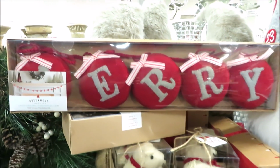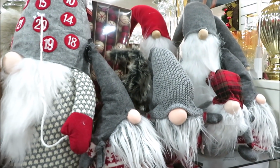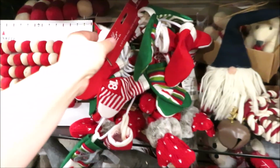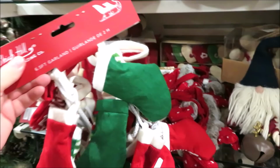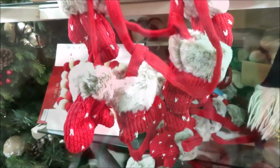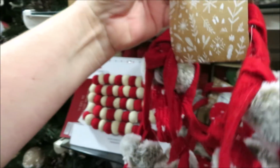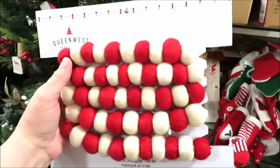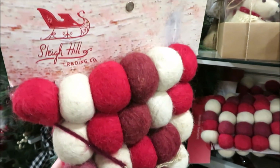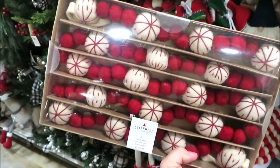Over here, they have quite a few gnomes and garlands. Lots of red and gray over here. And so many adorable garlands to choose from. This one is all green and red stockings with the little day holders on them. The mittens. And they have a ton of the felted ball garlands in different sizes. I really like this one. It does remind me of popcorn and cranberries.